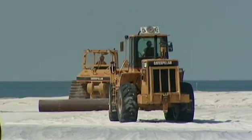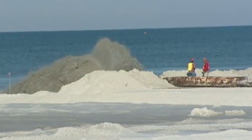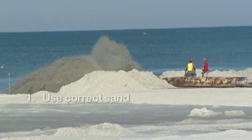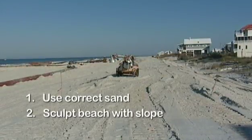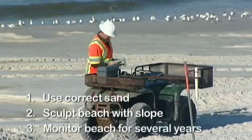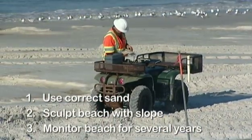If your community is conducting a beach nourishment project, push for turtle-friendly practices. Be sure they use 1. The right kind of sand, 2. The beach is sculpted with a slope, and 3. They monitor how compact the sand becomes for several years after completion.